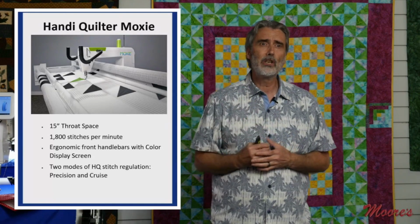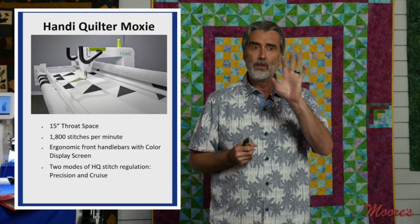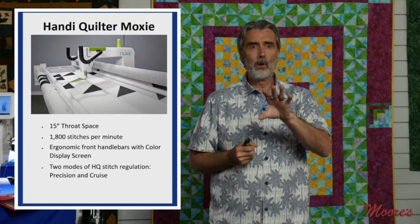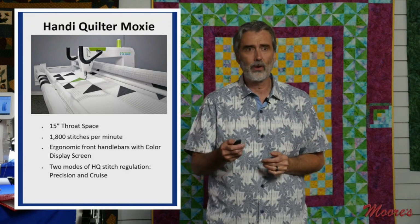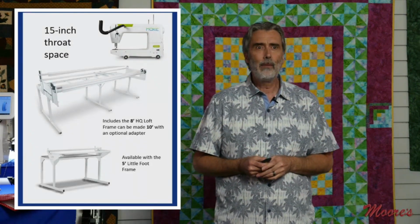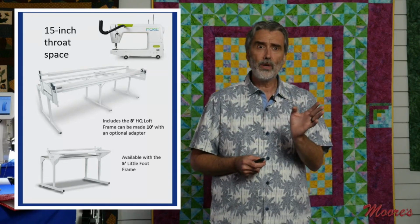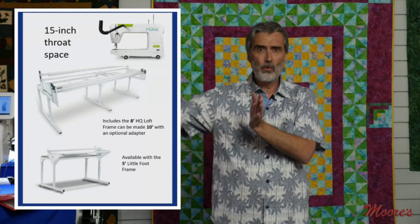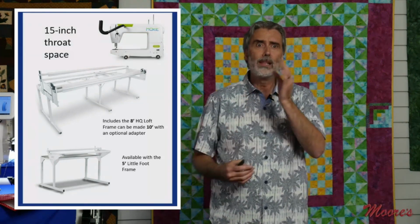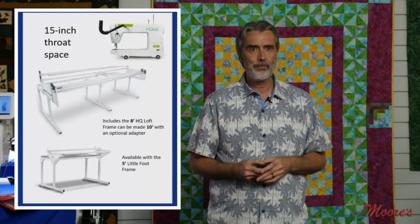So going back over the entry model, the Handi Quilter Moxie, remember it's 15-inch throat space. It has 1,800 stitches per minute. It's got those nice handles, a display screen, and two stitch regulating modes. All the stitch regulating modes are the same on all the Handi Quilter models. It comes with either the loft frame, which is 8 foot, and you can add a 2-foot adapter to make it 10 feet, or the little foot frame, which is the 5-foot frame. That's more of a clamping style.